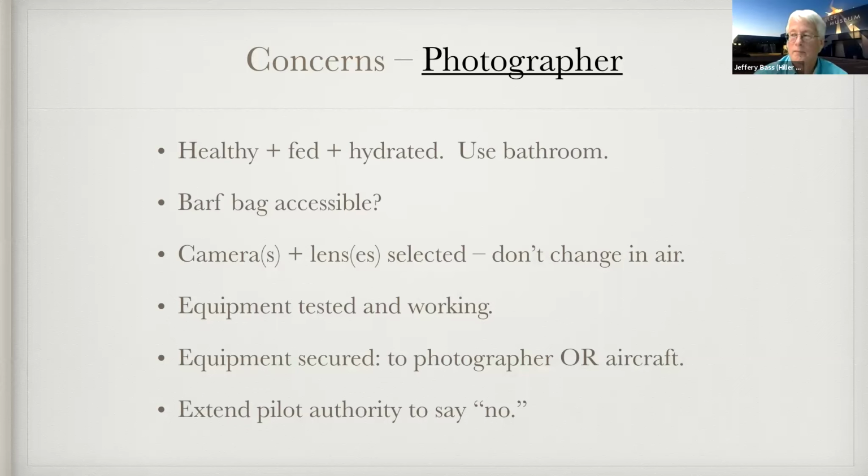Make sure you've tested your equipment and it's all working ahead of time. Make sure it's all attached to you or to the airplane. And one of the last things I like to do, in my pre-flight briefing, is I'll talk to the pilot, if it's somebody other than me, and give them the authority to say no to anything I ask them.